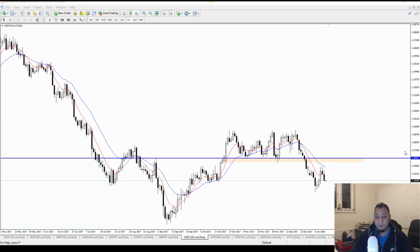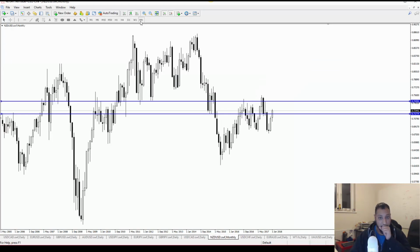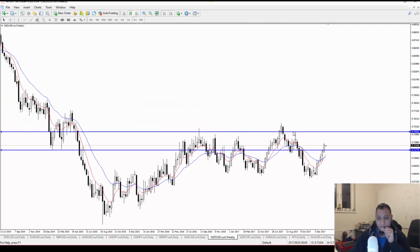On this chart, New Zealand USD. This one, I see the monthly going up. It's been going up for the last 2 months. It's definitely aiming for the high of that. Pin bar, pull back, come back up again.